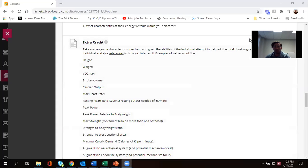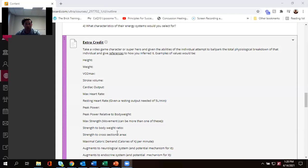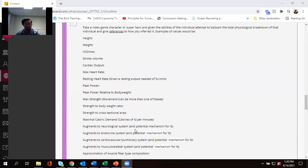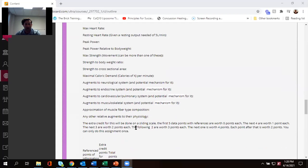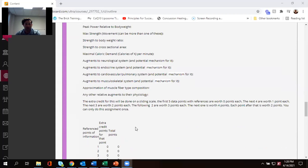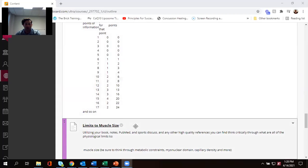So, okay. What you guys see right here is an extra credit assignment that you have at your discretion, that you can do whenever you want. Effectively, you're trying to go through ballpark height, weight, VO2 max, all of these things for a superhero. You guys can see a previous example of this where I break down the Doom Slayer from Doom 2016. I personally have a lot of fun with it. You guys can go ahead and try to do your best with it.